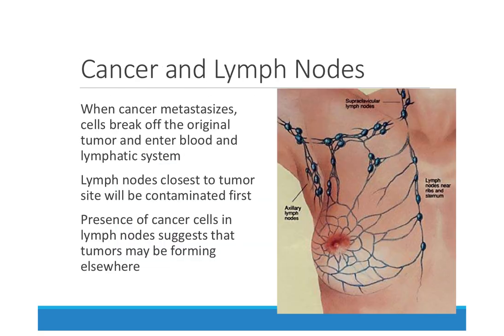And then finally, I just want to talk a minute about cancer, because when cancer spreads, when it metastasizes, this means cells have broken off from the original tumor, and so they're moving around the body. Because the tumors are located in body tissues, the cells will be in the interstitial fluid area and will be picked up by the lymph system and will be present then in the blood and the lymphatic system. The lymph nodes which are closest to the cancer site will be contaminated first, because they'll be the first ones that these cells that have broken off, metastasizing cells, that's where they will end up.